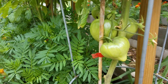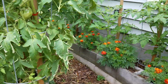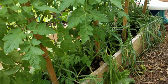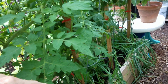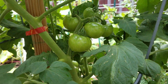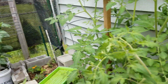There's one down here, real close. You can really see the heart shape. Isn't it cute? I thought I'd try something different this year. Let's see if we can squeeze through this jungle here. All kinds of tomatoes. I do have some onions down here, but they're not doing so good. They're getting blocked out by the sun a lot. There's lots and lots of tomatoes in there. It's like walking through a jungle.